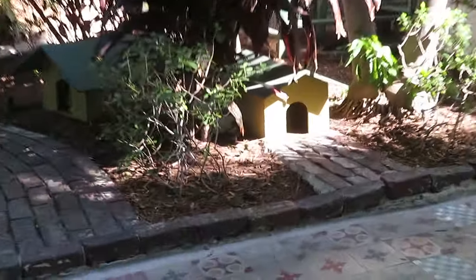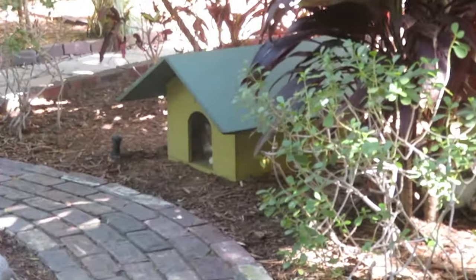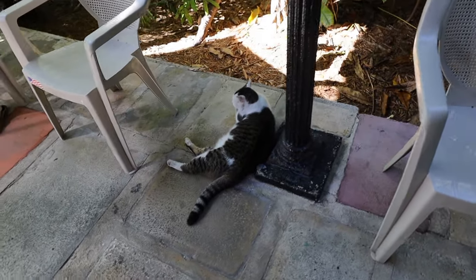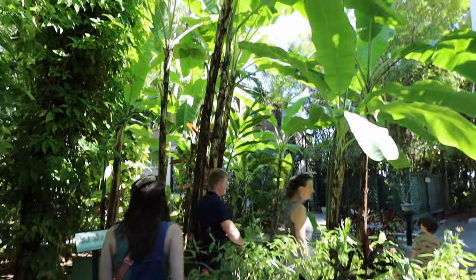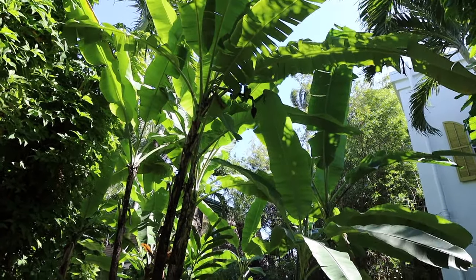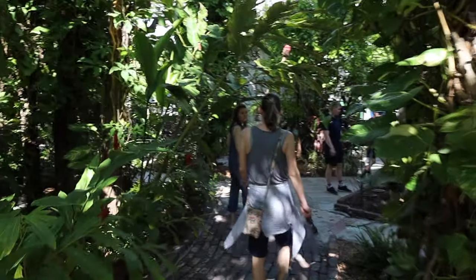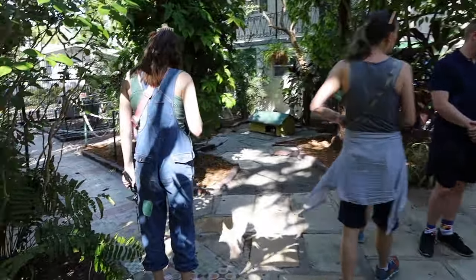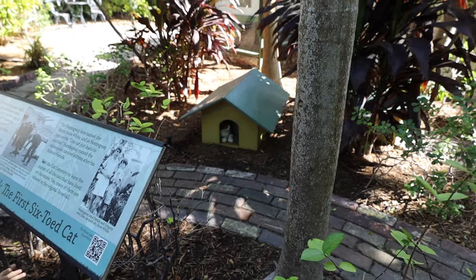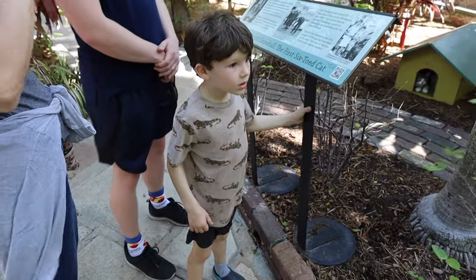Look, you see the cats? They're all over the place. Look, it's a cat in a cat house. There have been small children that have lost their hands in here because of these cats. Well, that's why they said, please don't touch.